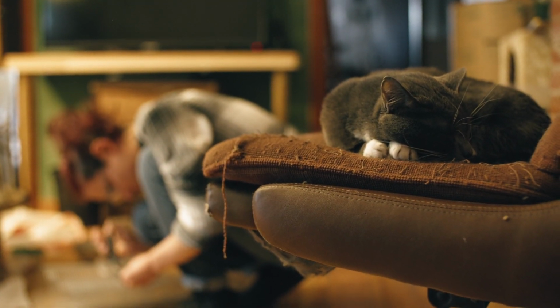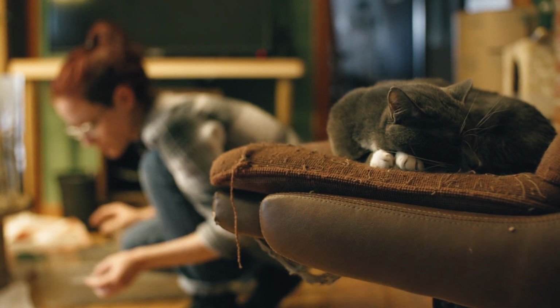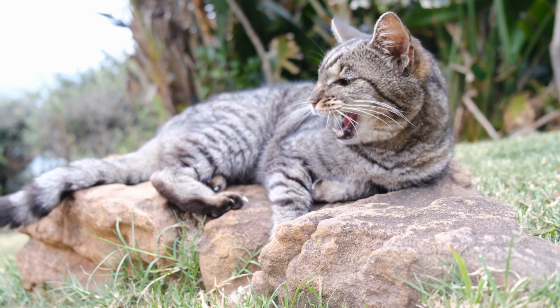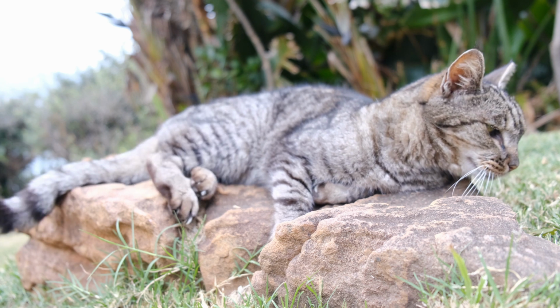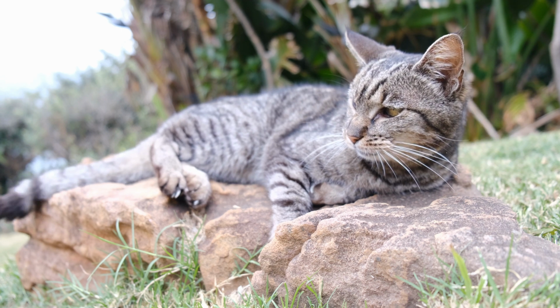In the wild, high vantage points give cats a sense of security and allow them to spot potential predators or prey. This elevated position provides them with a strategic advantage. If your cat sleeps in high places, they might be channeling this instinct, showing that they feel safer up there and enjoy surveying their domain. It's their way of keeping an eye on everything.